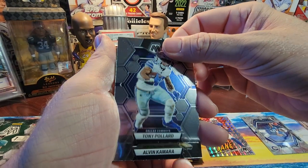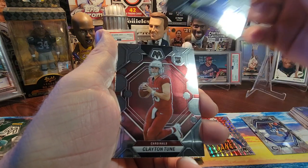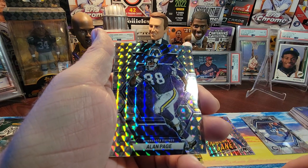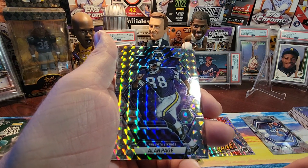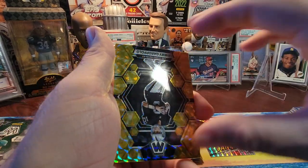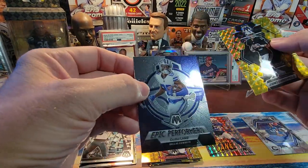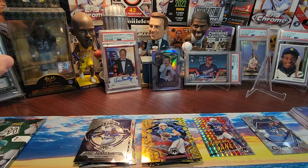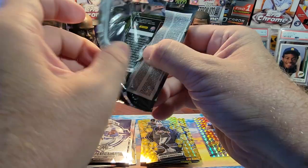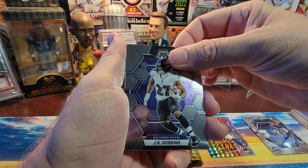Let's see here. Pollard. Leighton Toon, Arizona. Alan Page. Okay. Jimmy G in a Raiders uniform. And a CD Lamb. All right. Well, one more pack, guys, to make it any good. We're going to do our best. We got a Saquon on the back. We got a Saquon, John, on the back.